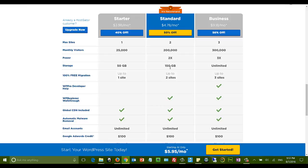You can see here the storage is about 150 GB, which is a lot of storage, and they offer migration of up to about 2 sites. Now, something that you need to keep in mind here is that when it comes to migration, you need to reach out to them. There is a link that is available. You need to reach out to them to migrate your existing WordPress blog from your current hosting to the HostGator managed WordPress hosting. And when you do that, it can take up to about 6 to 7 days for them to complete the migration.